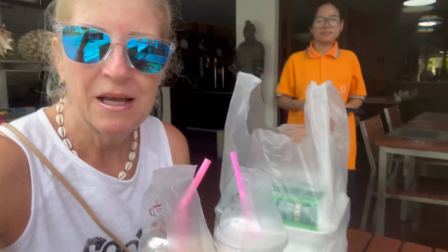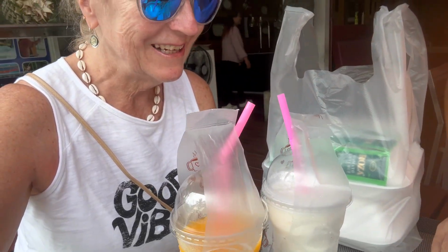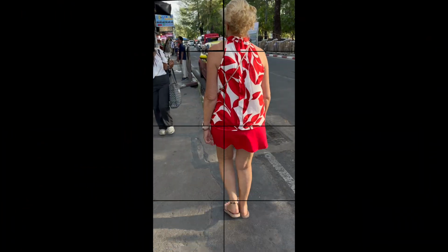We came right next door to our hotel to this restaurant. It's called European something, and I got 2 grilled cheese sandwiches, a coconut shake and a mango shake for like $12. So convenient and so delicious. And look how they make it easy to carry as well.